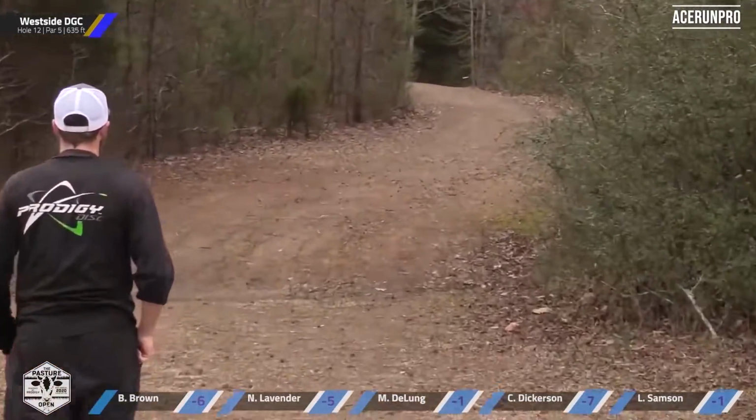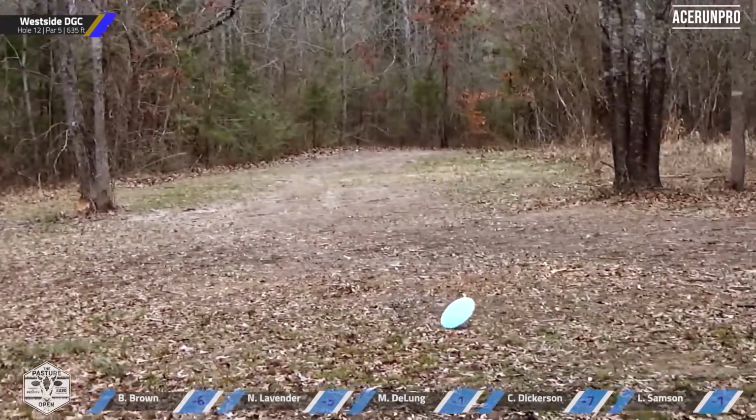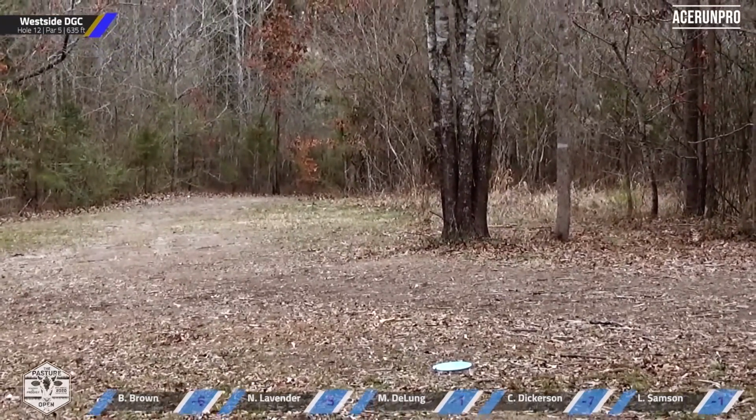Almost to the gap, and oh, did Chris just go through the trees right there? That's a really nice skip there for Chris, and that's what you want to do. You just want to skip up that hill.